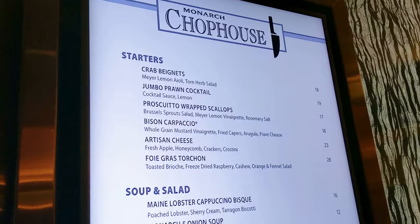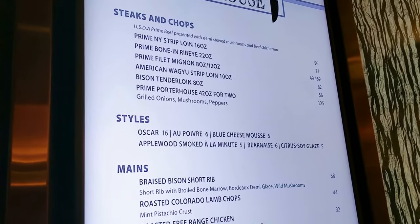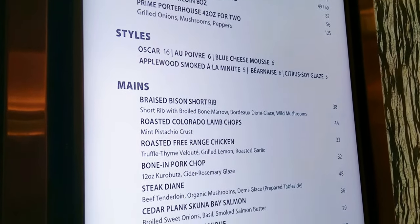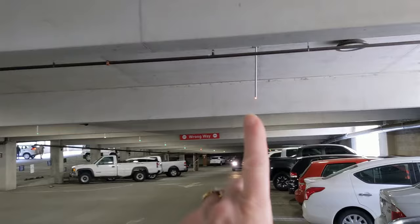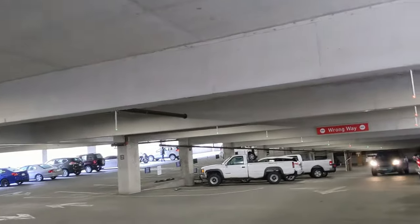Yummy. And I'll tell you what, the food downstairs was pretty good. That means this is probably really good. So when you're looking for a parking place, you have these little red lights and green lights here, and it tells you whether a parking place is available or not.